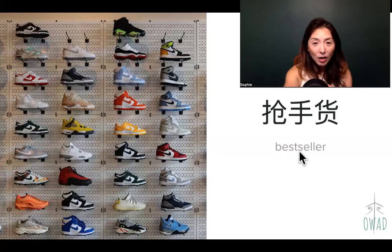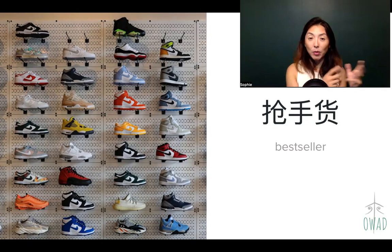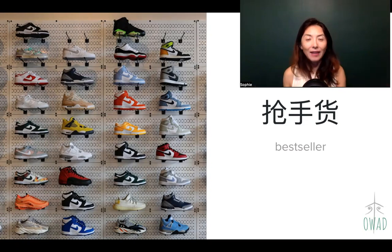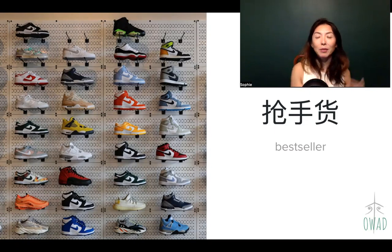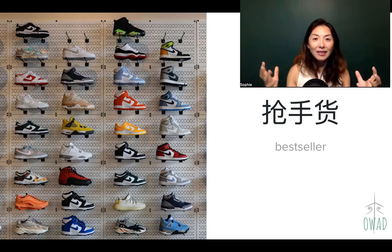So bestseller, this English expression, is talking from the seller's point of view. For the seller, it's the best one. That's the most popular among its buyers. But the 抢手货 in Chinese is from the buyer's perspective. As a buyer, I have to put my hand in there and rob it from the shelf. And that's the Chinese depiction of bestseller. It's from two sides, but we're talking about the same thing. It's hot items flying off the shelf.